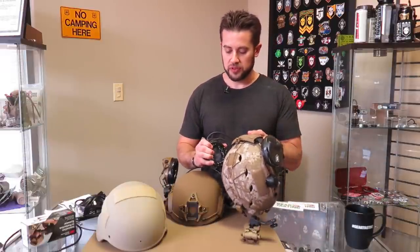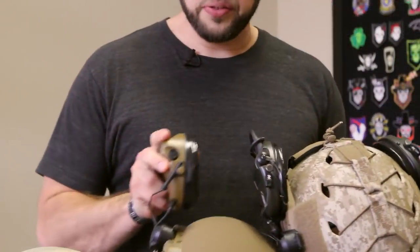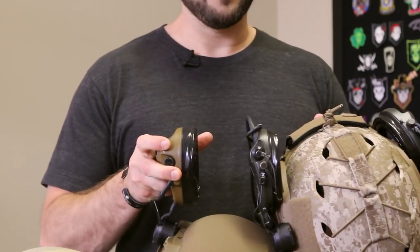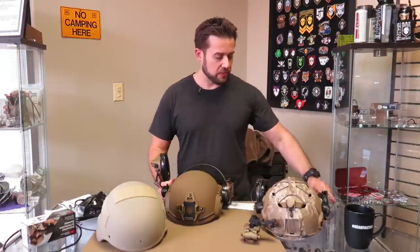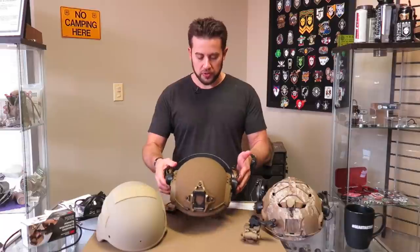So you can see the gel cups there, and you can see the gel cup difference on the Peltors. It's like double the thickness of a gel cup on the two systems. So they're much more comfortable, in my opinion. And Peltor has just done some things that make sense from the perspective of running ear pro in this configuration.